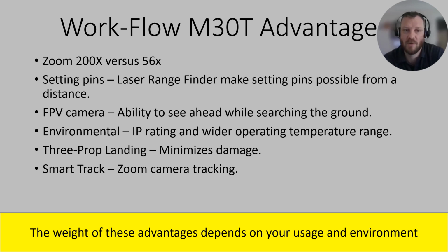So the environmental, the M30T has an IP rating for the moisture, precipitation, wider temp range. The value of this is going to be highly dependent on your specific location and your climate. Most M30T pilots, and this is just from watching their videos online, will tell you that this is important if you get caught out in a shower, but the effect to visibility of the cameras is such that it will impair your searches. The M30T has 3-prop landing.